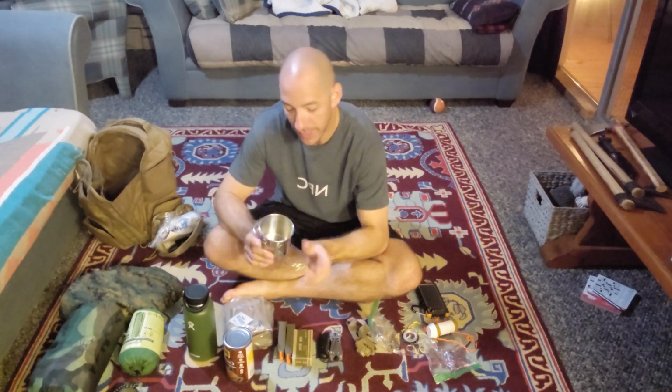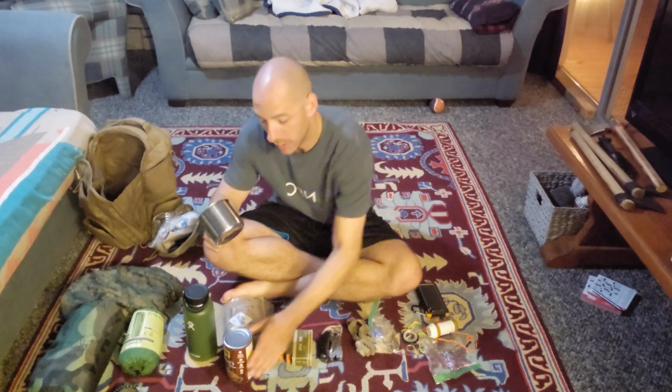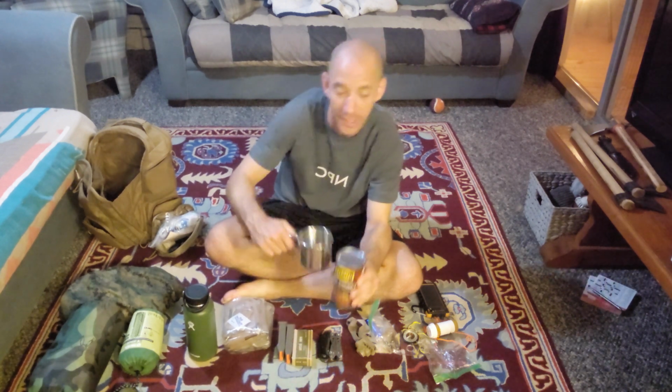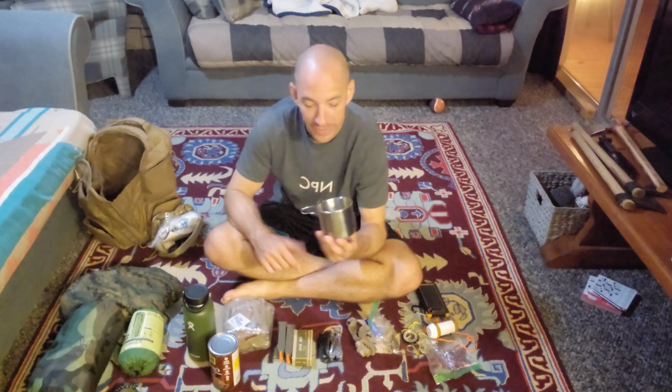Now, in addition to having a food source, I would also recommend having a canteen cup. This will allow you to cook food or boil water or anything like that if you need to. Conveniently enough, this sits perfectly right on top of a big can of baked beans. So you have yourself a little system where you can boil water, or MREs come with coffee. If you want to make some coffee, you can do that. But this will allow you another means to cook food.